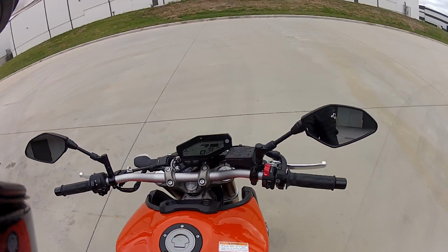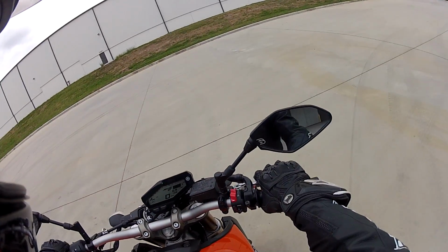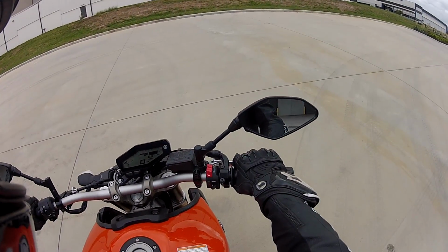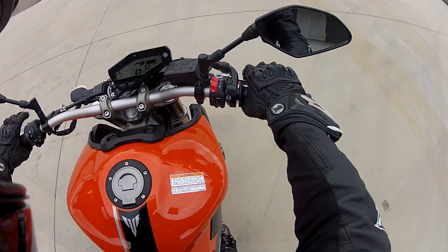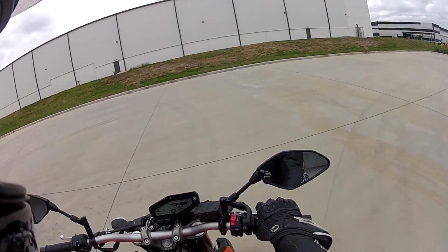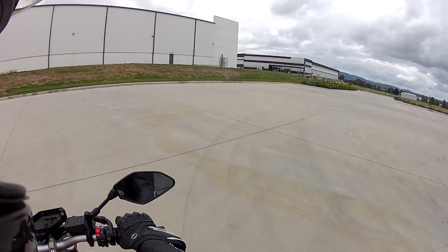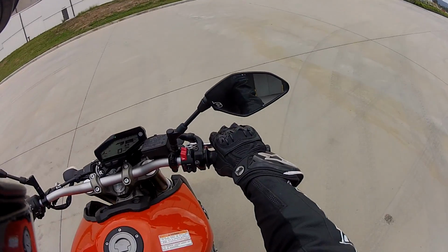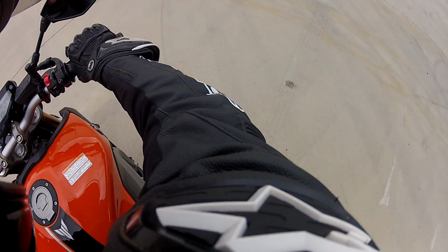Shall we go for a ride? Why not? Let's go for a ride. Bam! Putting it into gear certainly clunks in. It does have, and this is one thing I have not heard in any review, quite a lot of chatter when it's in neutral, assuming from the clutch. You can feel it right through the bike, and when you pop it into first, it goes away pretty much.